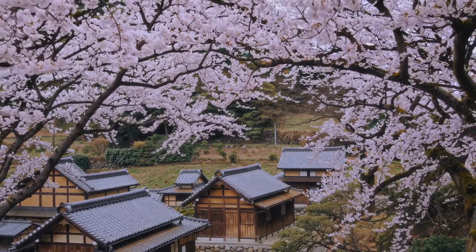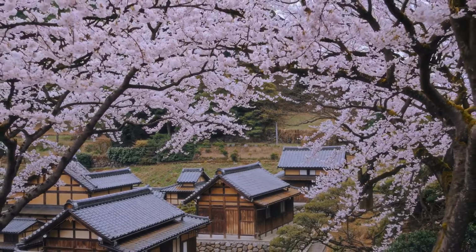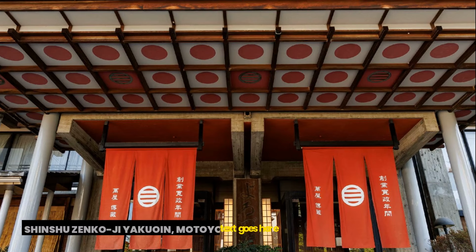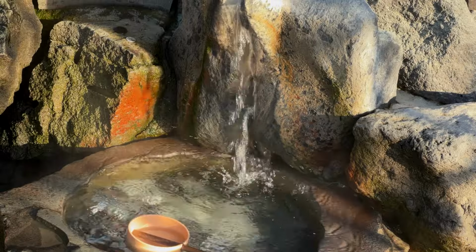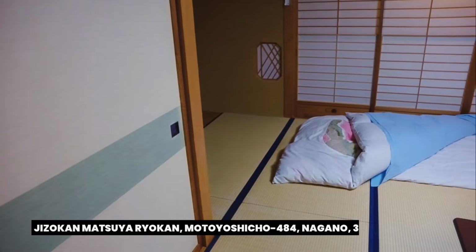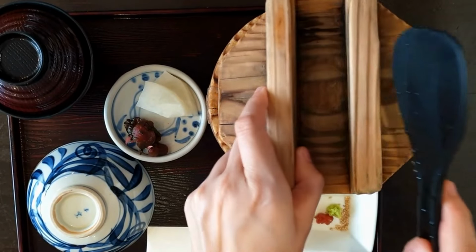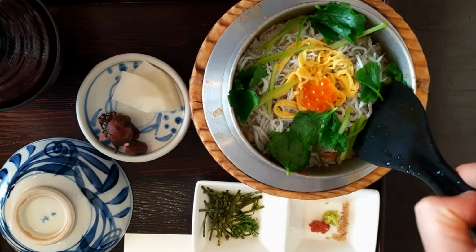For the best mix of tradition and value, consider staying in a shukubo, which is temple lodging originally designed for monks and pilgrims. Now, they're open to anyone looking for an authentic Japanese stay. I stayed at Shinshu Zenkoji Yakuoin, located just a few minutes from the temple. The rooms are simple but comfortable, and they even have their own onsen. If that's fully booked, a great alternative is Jizoken Matsuya Ryokan. Most shukubo also serve traditional Japanese breakfast and dinner, which adds to the experience and saves you from eating out for every meal.